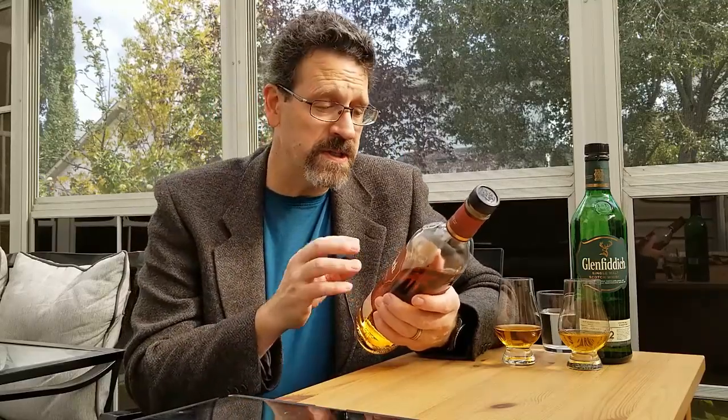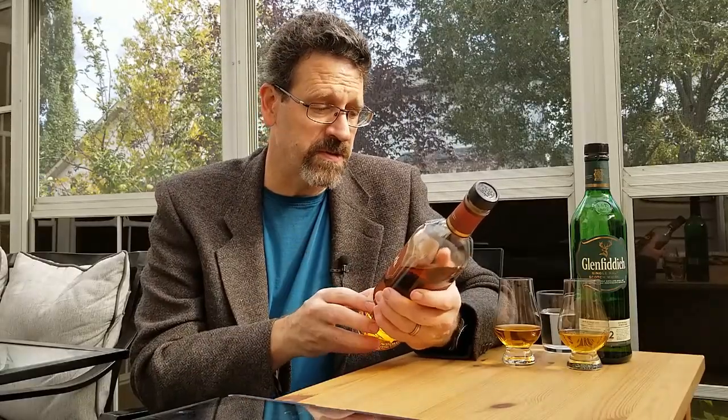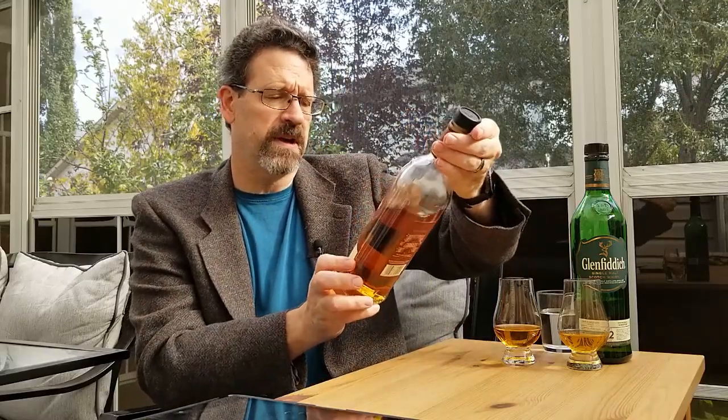So let's talk a bit about the whiskey itself. Again, if you're new, it's a single malt Scotch, single from one distillery, malt, meaning it's all barley. And of course it's Scotch, so it's from Scotland. And Glenfiddich is in the Speyside region. And so they could label it as Speyside or Highland, but I believe they do neither.